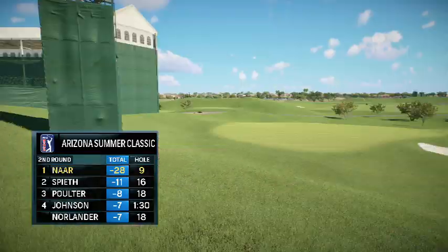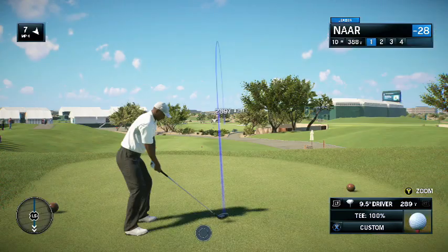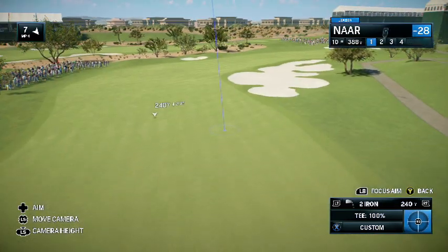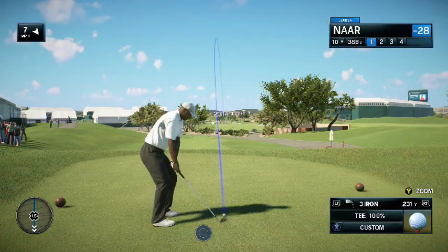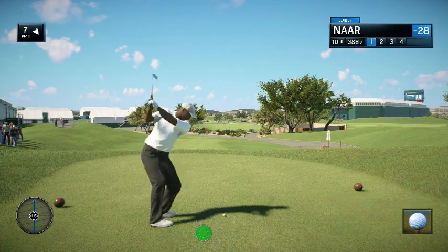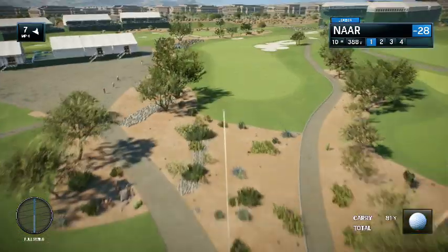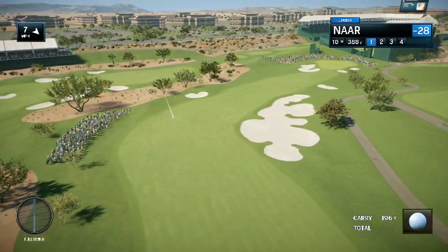Getting set to start the back 9 here at TPC Scottsdale. We're on the tee at number 10. A dogleg right par 4, and if you teed off the first, this is going to be the first true dogleg right that you'll face. A little bunker put down the left side. Ideally, you're going to have to play left and short of that, which is going to leave you something in the vicinity of 150 yards to a green that should be very receptive.